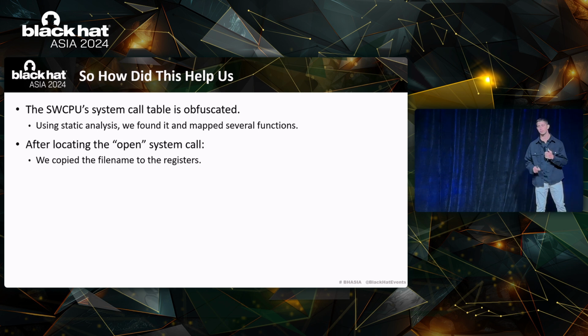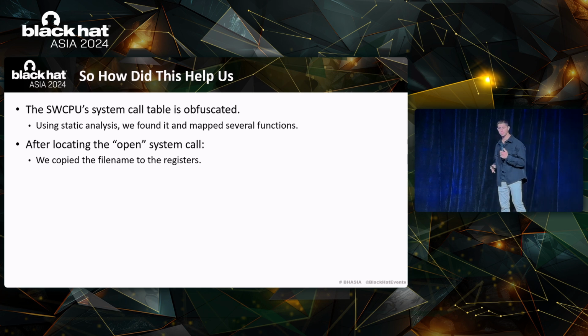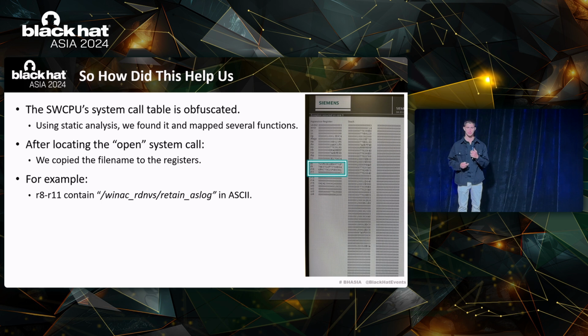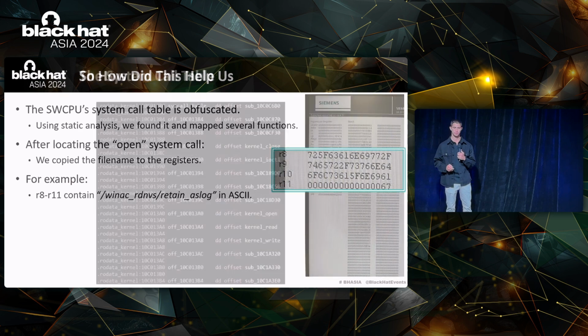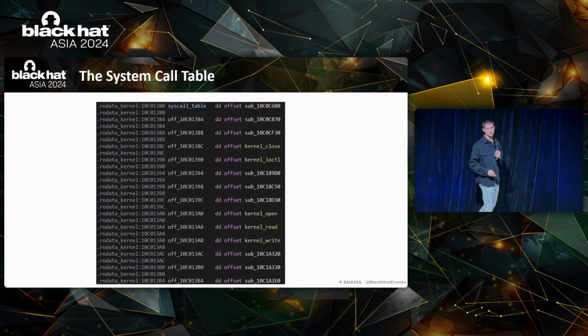So what we did is hook the open syscall such that the file name will be copied to the registers and then a crash dump will be initiated. As you can see in the example here, this file name is ASCII encoded and saved in the registers in the picture. And that's how we could extract the file name that was opened. So for future researchers, here's the obfuscated syscall table that we found with several of the functions that we mapped out.